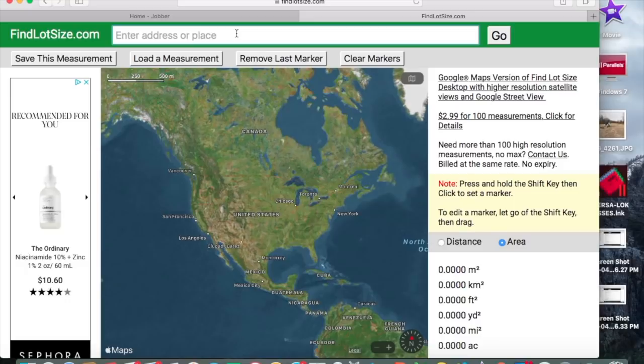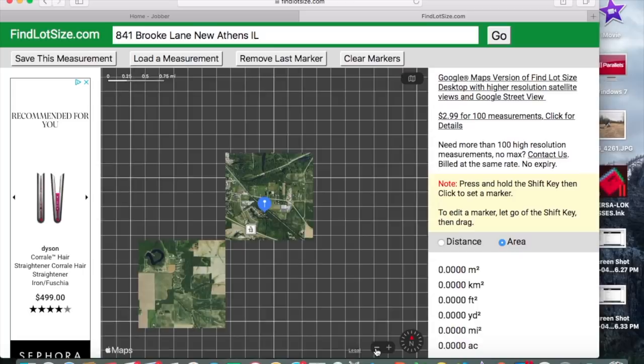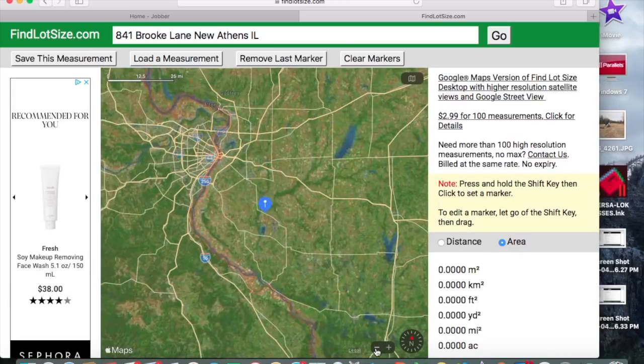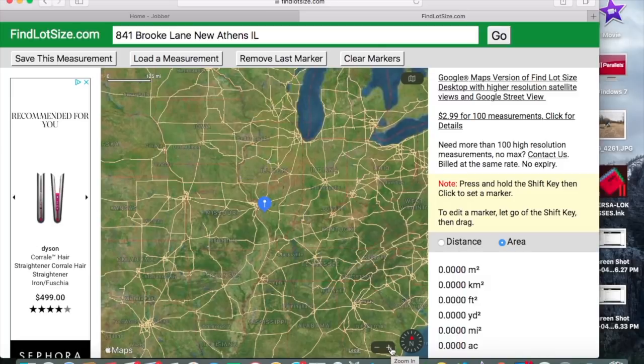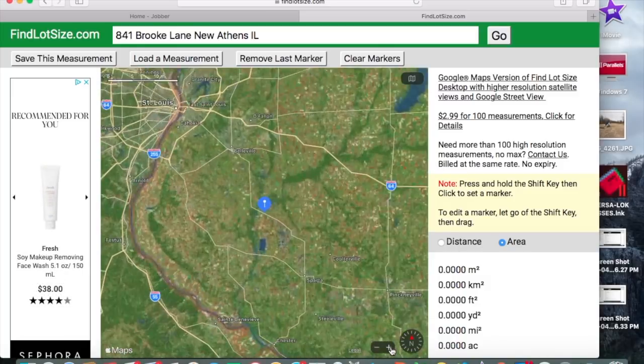Alright, so once you've got the website open, the first thing you're going to do is click in this top bar here and type in your address. And yes, this is the exact address of the property. Hopefully nobody steals this job from me, but this is exactly what we do. Once you get there, you can zoom in and out here on the bottom right corner, which is really nice. You can go as far as you want with it, but typically you'll have it zoomed in basically all the way for what we're doing.